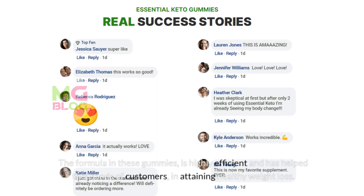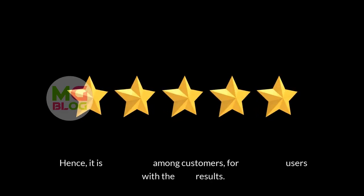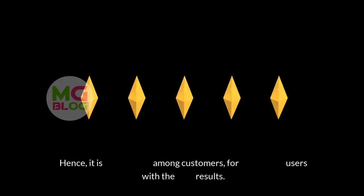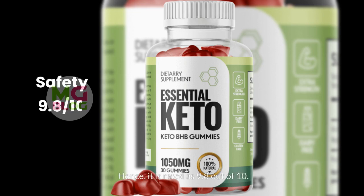The formula in these gummies is highly efficient and has helped thousands of customers in attaining healthy weight loss. Hence, it is highly rated among customers for supporting users with the best results. Considering the formula, it is safe and efficient. Hence, it is rated as 9.8 out of 10.